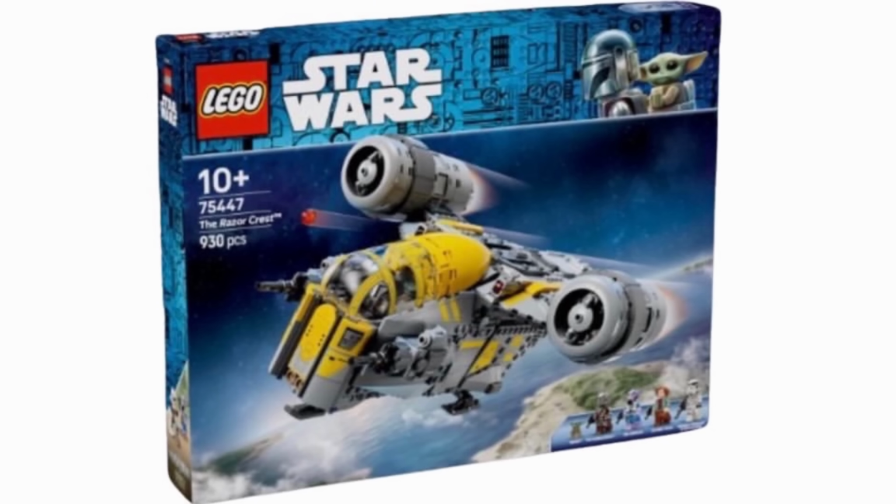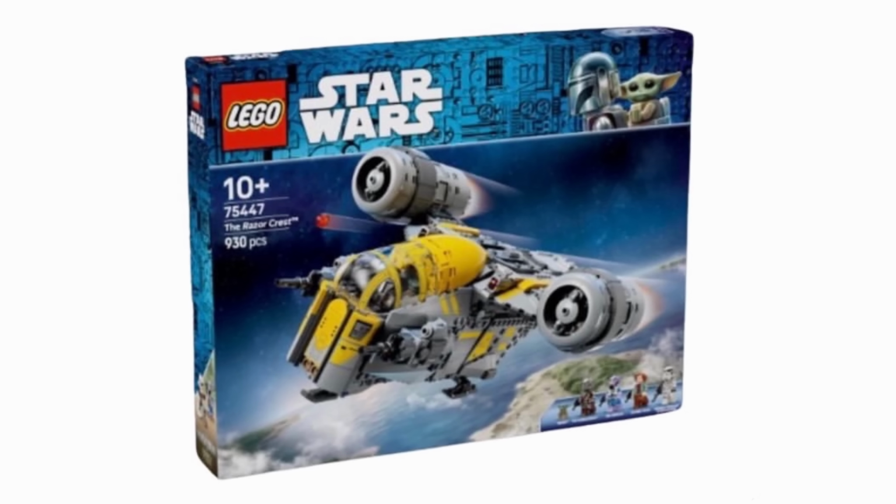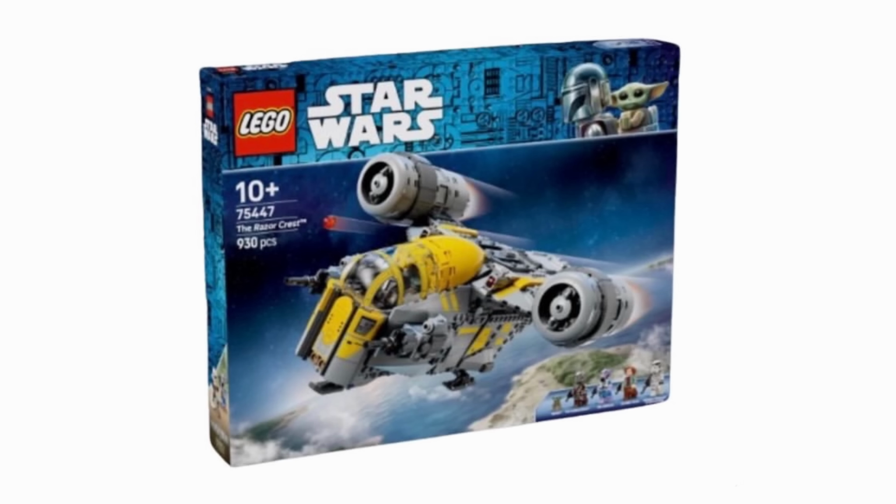But the first one is 75447, the Razor Crest, with 930 pieces and a retail price of $150, and it will be releasing on May 1st. And the first thing I gotta say is, holy crap, that is some of the best looking box art I think I've ever seen before. The dark blue space background along with the dark blue box art just makes the ship pop, and it just looks so crisp and clean. I mean, I can't really put it into words, but it looks great.